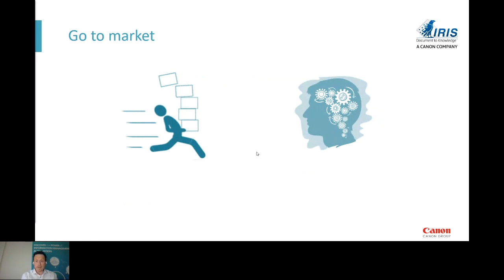Now, by having the solution, that doesn't mean yet that it's in production. First of all, there is a logistic issue. Every site needed to have a PC, every site needed to have Iris Power Scan and a scanner. And of course, there's a second challenge. The users needed to be trained on how to use it.